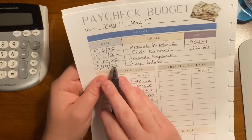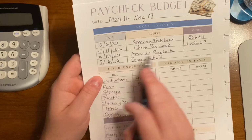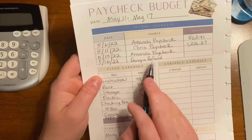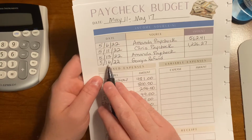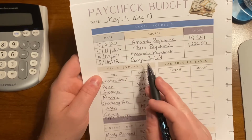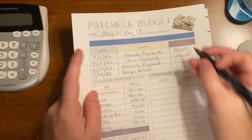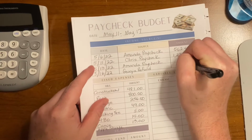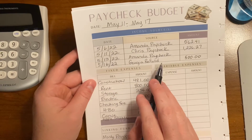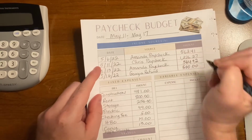All right, so of course on the 13th, my wife got her second paycheck of the month. That's already come in. And then we got a Georgia state refund on the 16th. This was for a gas tax. It was something to do with the gas tax refund that the governor issued, and we got $500 from that. And then Amanda's second paycheck was $564.92.